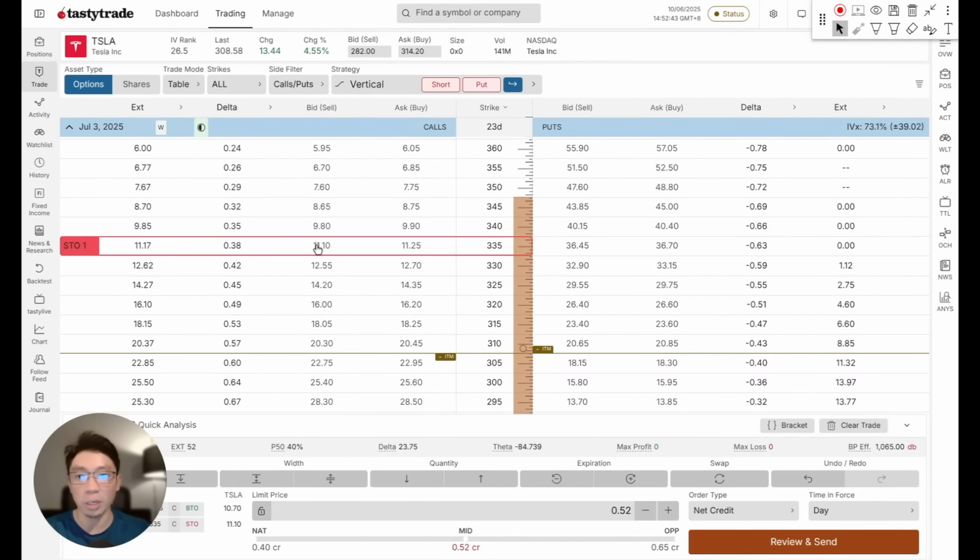So you can see over here, if I go for this 335, I'm going to get roughly about 52 cents in the net credit, and it's going to be much further away. As you can see, it's 335, and we have pushed it to about 38 deltas. So at this point of time, you do have a decision to make.